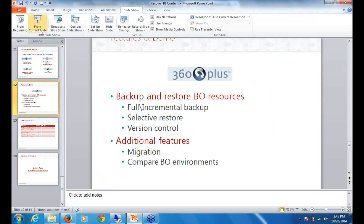So we did discuss the 360 Plus feature, which allows us to do full backup and incremental backup. We can do selective restore. We can also do version control. We can do migrations, and we can also compare multiple Business Objects environments using this tool.